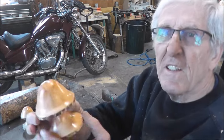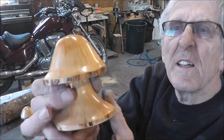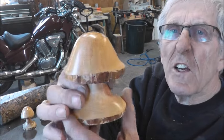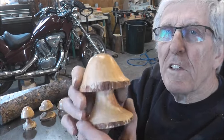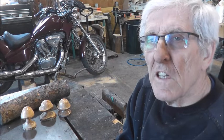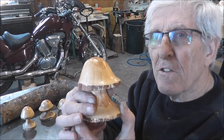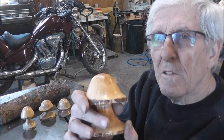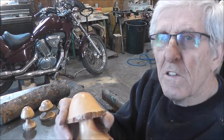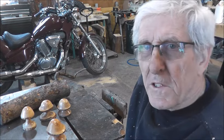Anyway, here's the final product there. It's nice and smooth and shiny. Kind of think I'm going to put a finish on here. The finish that I use usually is tung oil. So anyway, we'll put a little natural finish on it, a wipe on finish. It's very easy to use. So that's it, making pine mushrooms.